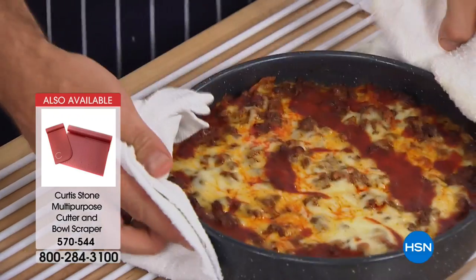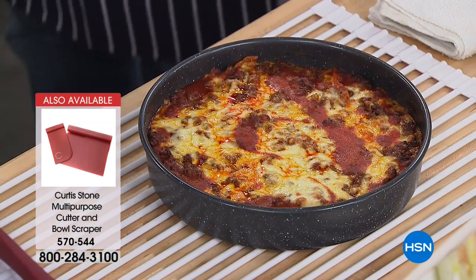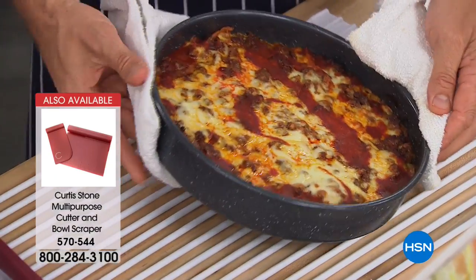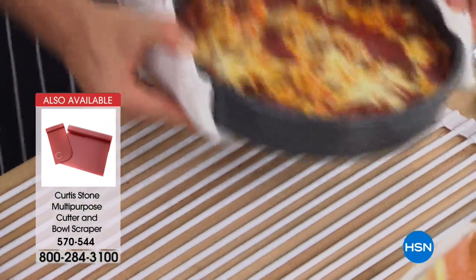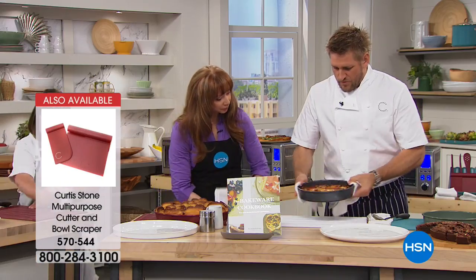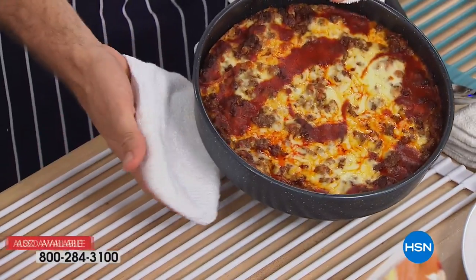Now, what is in this? That's Rochelle. What have you made, my darling? Oh, it's a cottage pie. So we used your seasoned ground beef and topped it with some delicious mashed potatoes on top. We've done a cottage pie. You would normally just spoon this out.